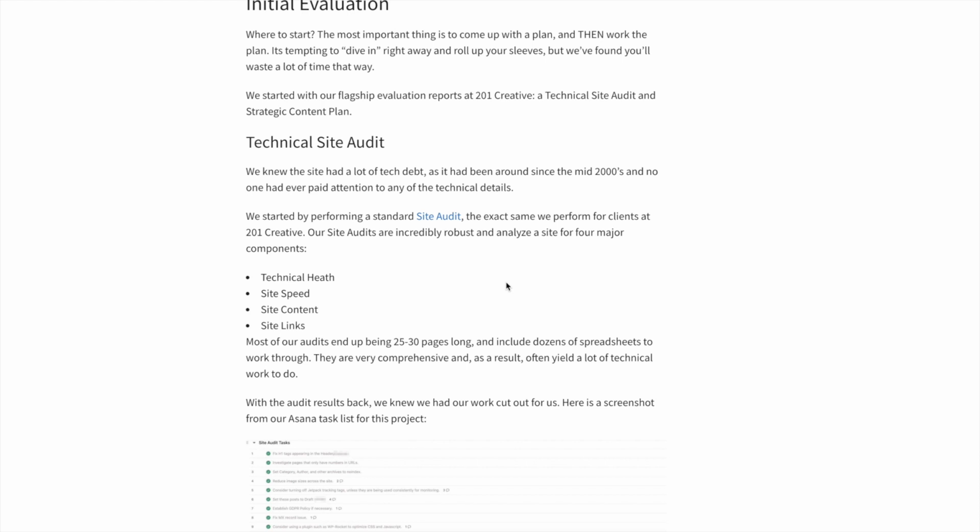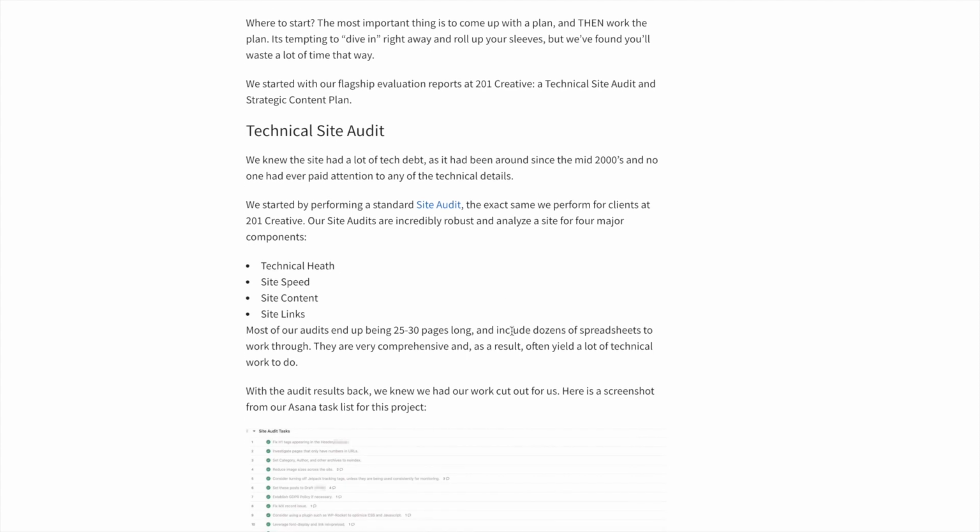So we knew the site had a lot of tech debt, but again, weren't really prepared for the amount of tech debt. Our audits look at, from a high level, 4 main areas: technical health of the website, the speed of the website, all the content on the website, and then the links on the website. They're pretty darn comprehensive, I'll tell you.